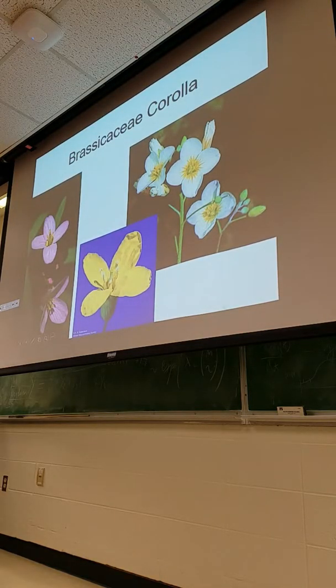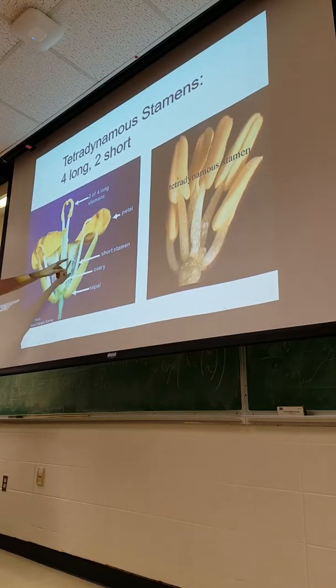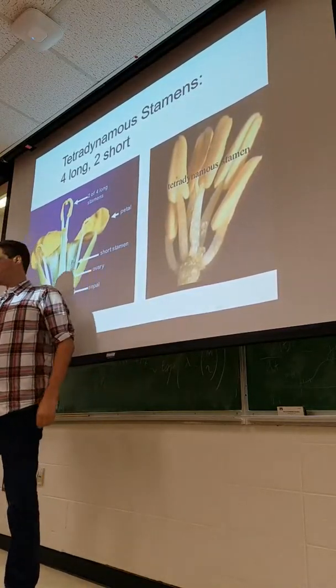Okay, so here are some examples. You can see that pretty cross shape. I think we've got a better view of the anthers somewhere else, but this is just showing off the petals. There we go. Tetradynamous stamens. So you're going to have these long, and then these shorter ones. And same here, long, and these two goofy short ones.